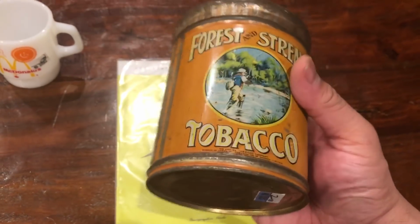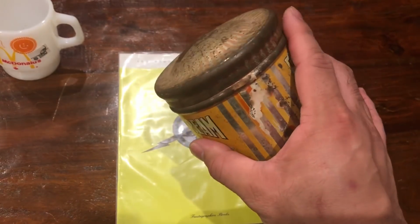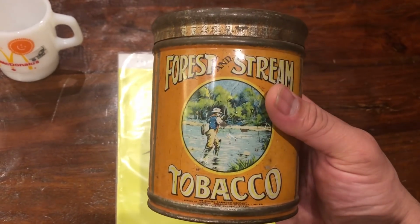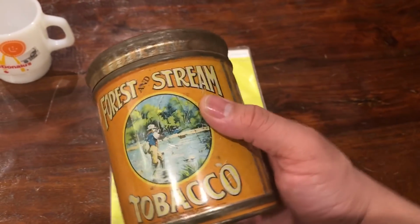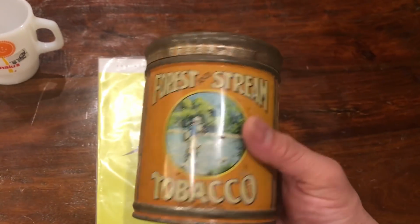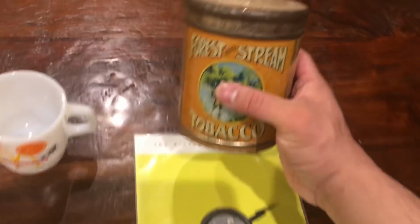But yeah, first time I ever found one of these at the thrift store. So this is the first. Definitely love this kind of stuff. I've seen it in books and in museums, but yeah, first time I actually picked one up myself. So that was cool.